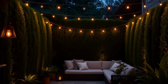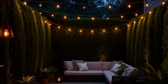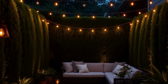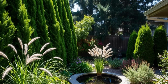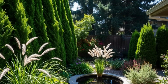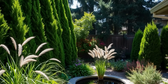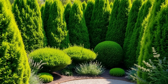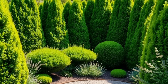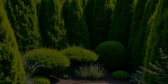At its core, privacy landscaping uses natural elements and strategic structures to define your space and create visual and sometimes auditory buffers. It's a blend of horticulture and architecture, working together to shape your experience outdoors. The goal isn't necessarily to build an impenetrable fortress, but rather to establish comfortable boundaries, soften edges, and direct the eye inward toward the beauty you've cultivated within your oasis.